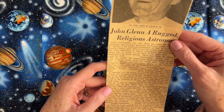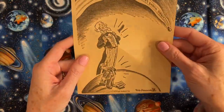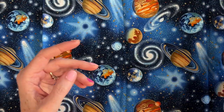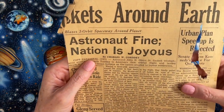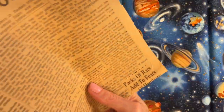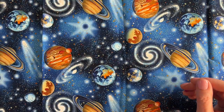And this is an article about his Christian faith. And then here's a little political cartoon with Uncle Sam. And then there's John Glenn in his little capsule. And then, yeah, "Astronaut found, nation is joyous." So these are just little snippets. Not really sure how I'm going to use these yet, but I pulled them out anyway.